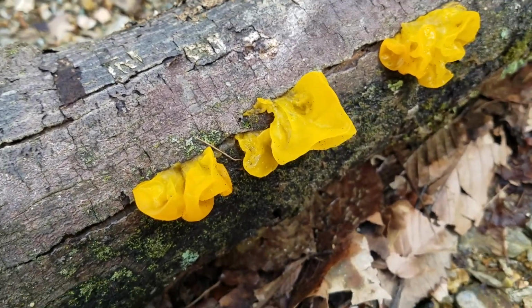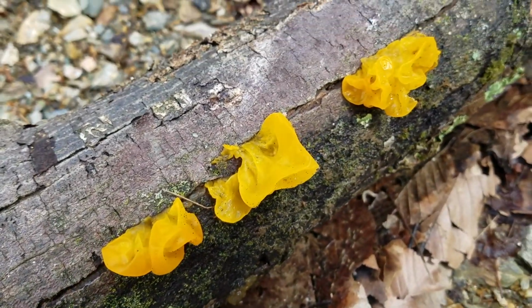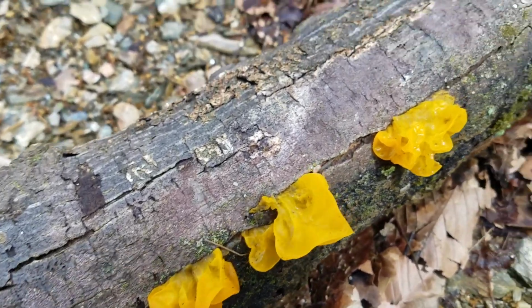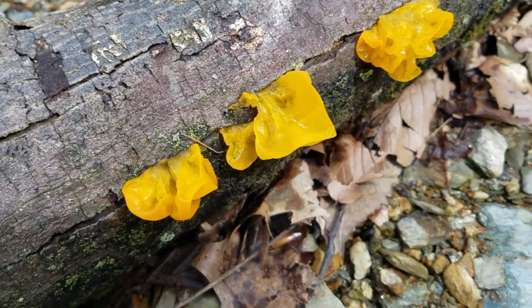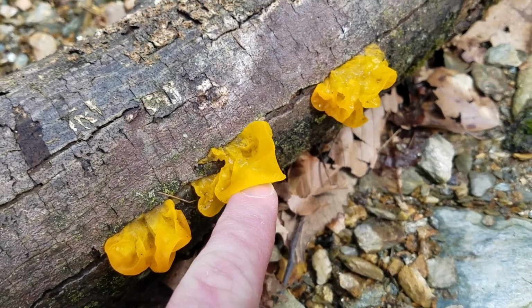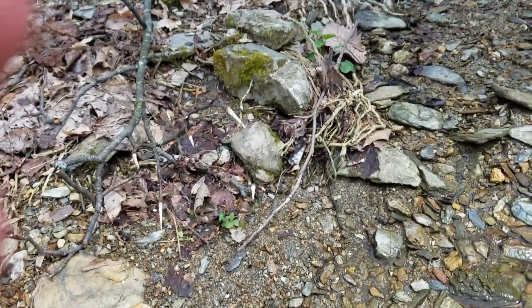So, this is a dead branch that has a fungus on it that's called witch's butter. I guess that's what it's loosely called. That's what I was always told it was called. And it's a fungus, so it acts just like a mushroom, breaking down biotic material. I think it only grows on hardwood. I don't think it grows on conifers, but that's what it is. Witch's butter.